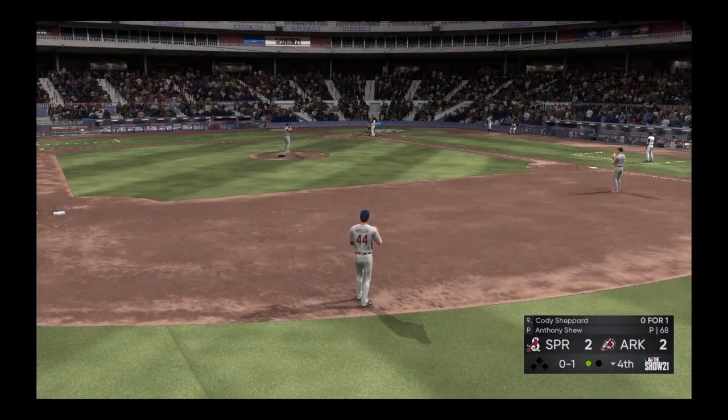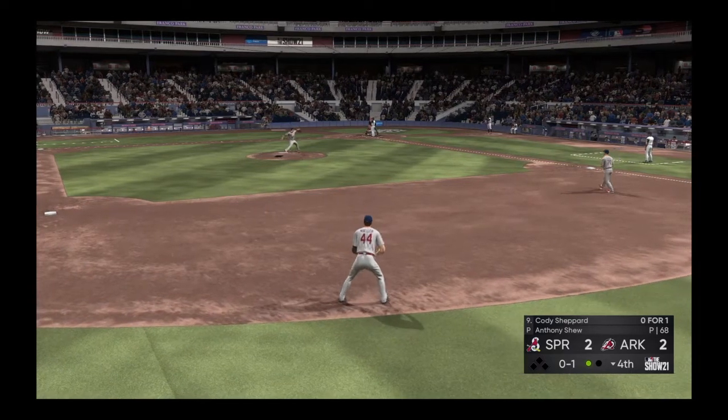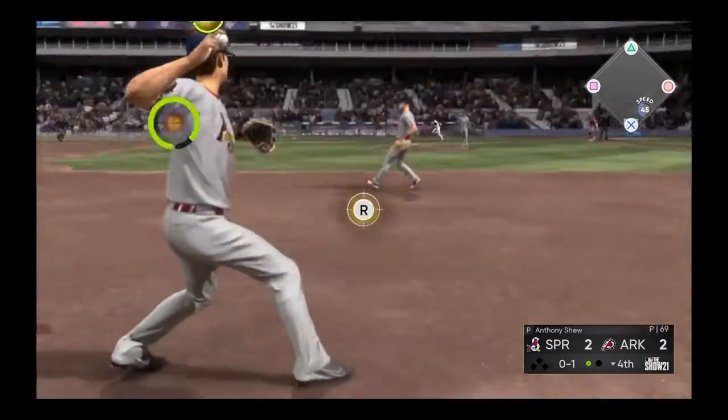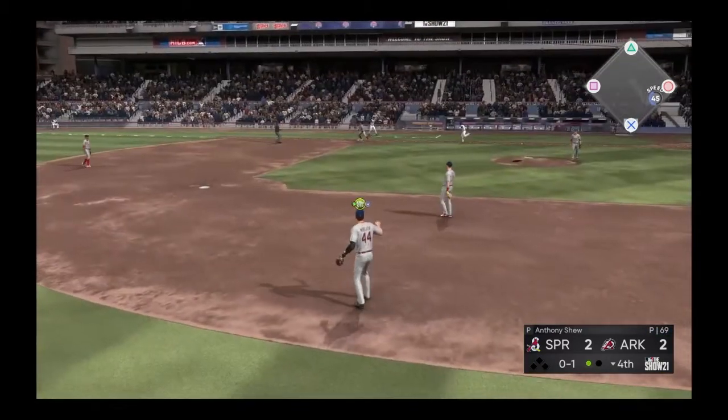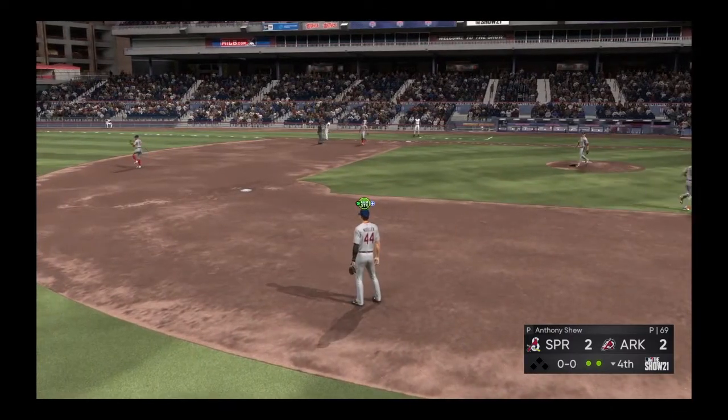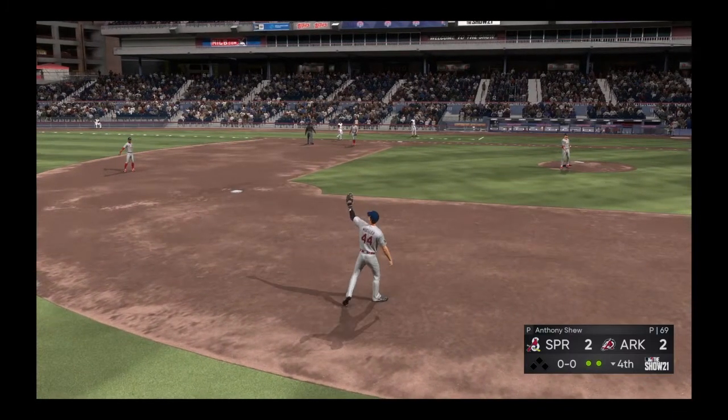Next up is Cody Shepard looking to put the ball in play. He went down on strikes in his first at-bat. Hit on the ground toward the left. Reined in. Throw in time at first. That was close. Out number two. I'm still upset that he ran there.